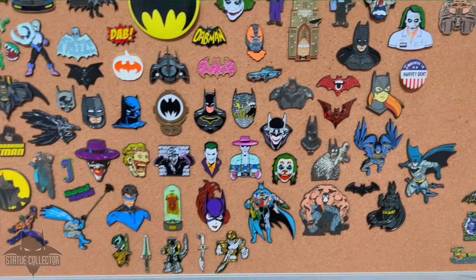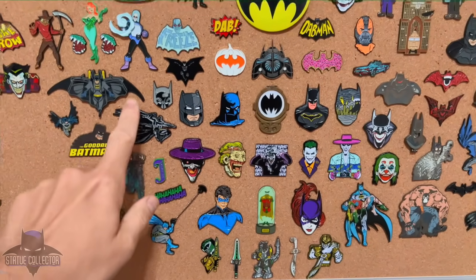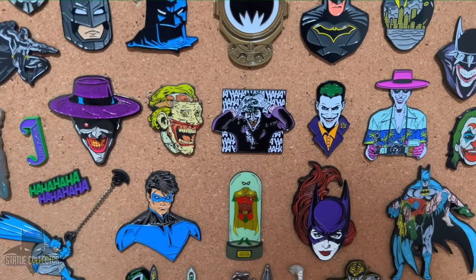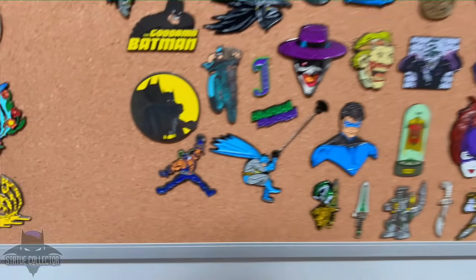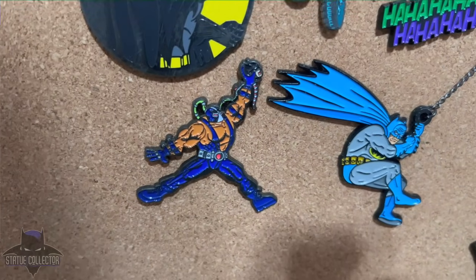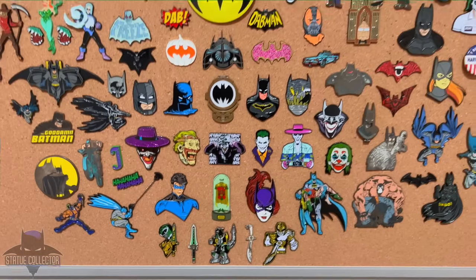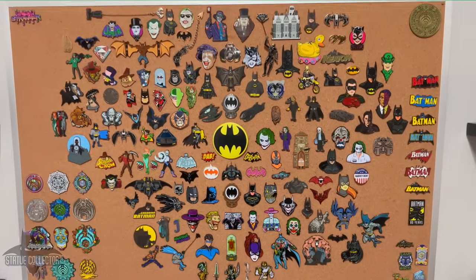And then down at the bottom, this is kind of just a random assortment. Some of these are from the comics. We've got, let's see here, Capullo Joker right there, Killing Joke Joker in the middle. I like this guy over here. This is the Air Jordan Bane. He's got Batman's severed head in his hand. Lots of cool pins in there.